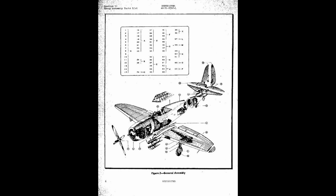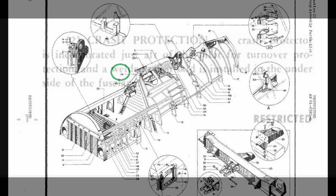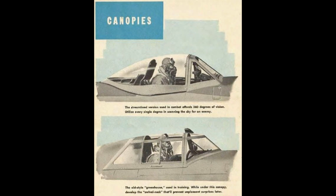If the plane does flip over, the pilot will appreciate the P-47's next feature, which is essentially the equivalent of a race car's roll bar. It's located here at position 11A and provides what the manual refers to as turnover protection for the pilot. As far as I can tell, you lose this protection with the bubble canopy, but hey, you can't have everything, and the bubble has its own advantages.